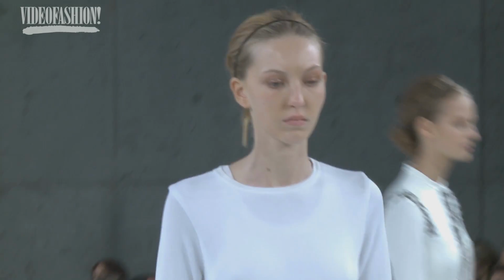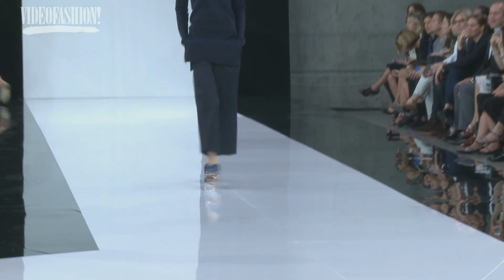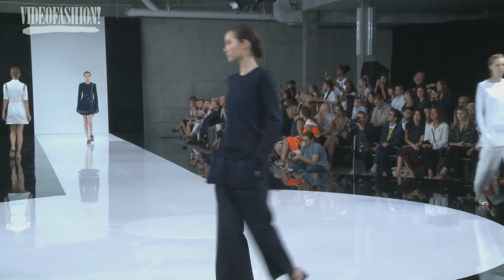Yeah, there were two looks, a completely white look and a completely blue look that were layered. I mean, because that's one thing about Edun, they layer their designs beautifully together. And those two outfits, I'm definitely gonna try to see if I can wear something because they were beautiful.